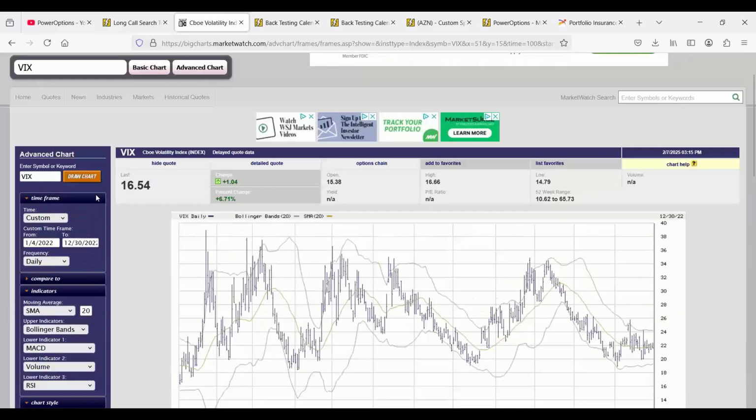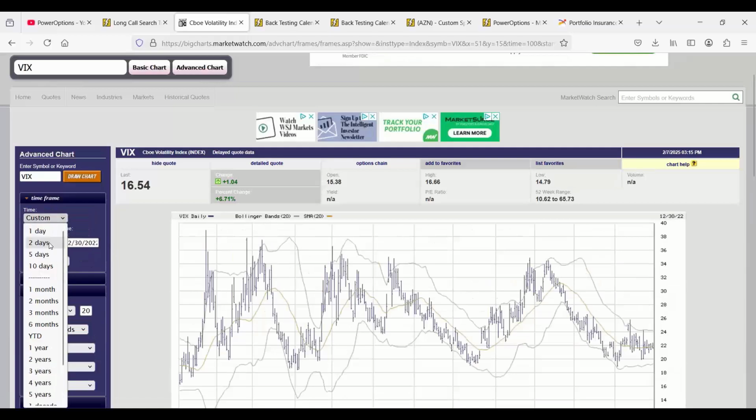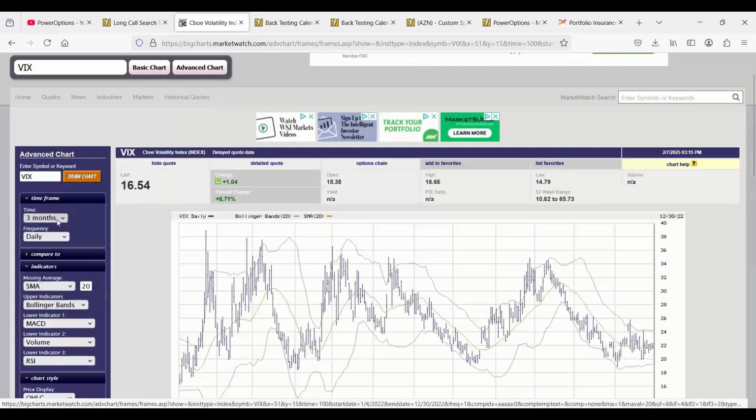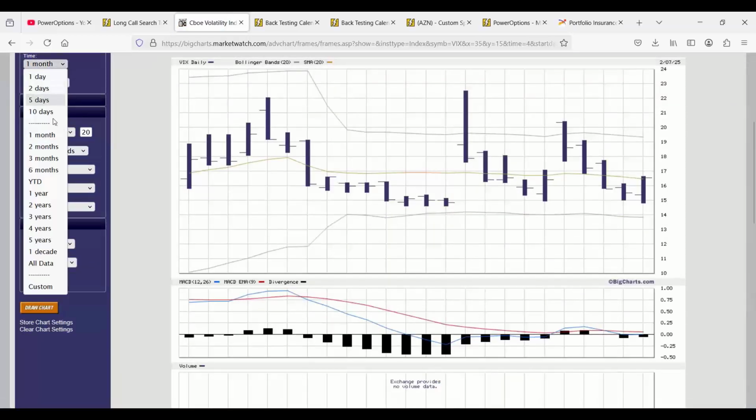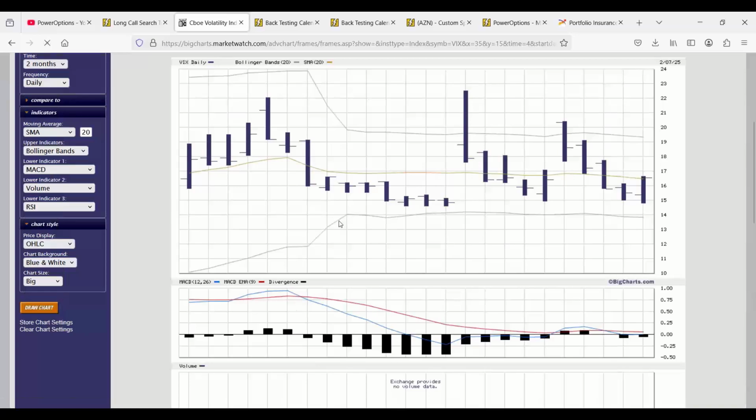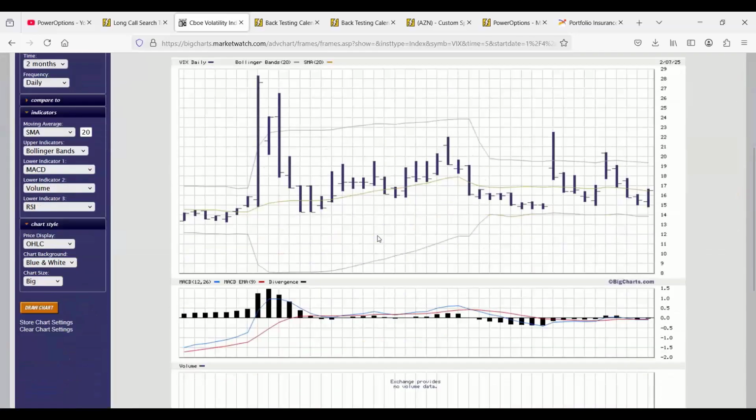Let's go back to the VIX charts, and instead of custom, let's go to 1 month. All right, great. I went a little bit longer. Let's go 2 months. My apologies, Thomas. Okay, perfect. Here we see a buy range.